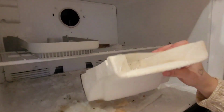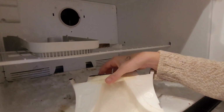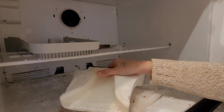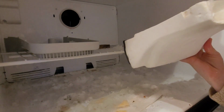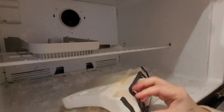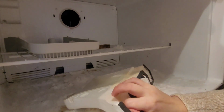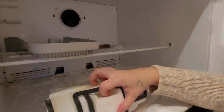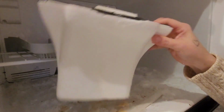So I was chipping away in there, look, there's still ice in there, can you see that? So I was chipping away at it to get this off, and then I poured some hot water into it, and as soon as I poured a little bit of water, it just pulled right off from the wall. So I believe this is a result from not having proper sealing in my fridge door, which I'm also going to take care of, hopefully today. So this ice is just on here, good.